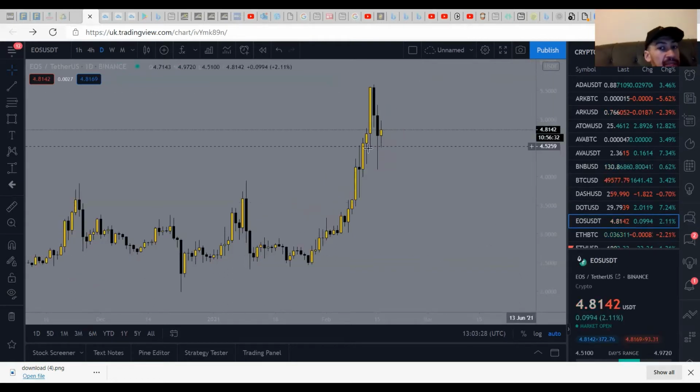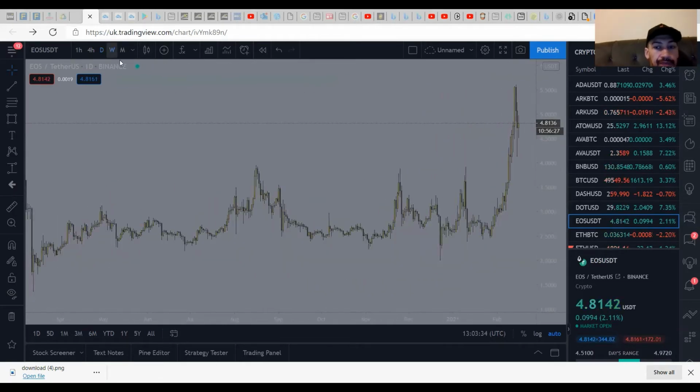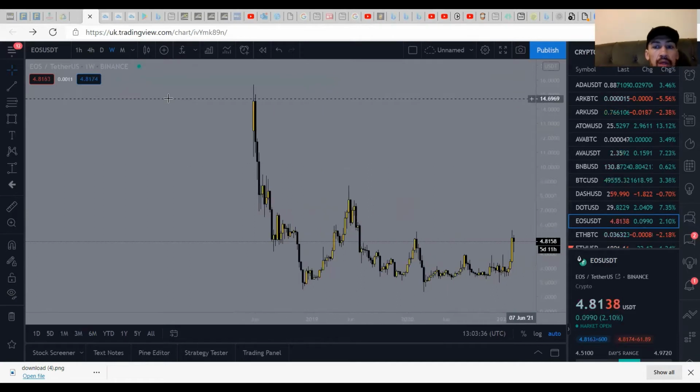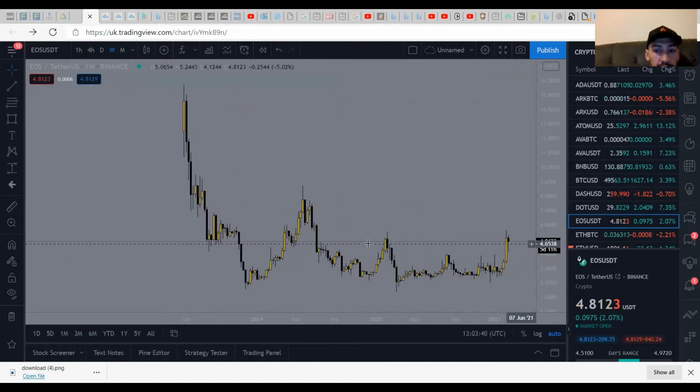EOS looking good, coming down. Got a lovely retest there. That's great, that is. EOS project's looking really good as well. Sorry, these are all against the USD or USD Tether. I've got a couple against Bitcoin, which I'll go into, but yeah, this is looking good here. We've come down and touched the lows here. It's lovely price action.